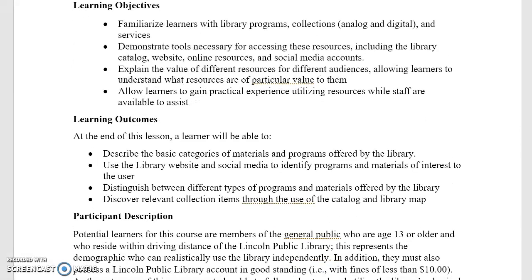Our outcomes, which are from a learner perspective, what the learner will be able to do, is be able to describe the basic categories of materials and programs, which is essential to be able to differentiate between them. They'll be able to use the library website and social media to identify programs and materials that are of interest to them. They'll be able to distinguish between different types of programs and materials, and they'll be able to discover relevant collection items through the catalog and the library map. So the layout of our 40,000 square foot, very poorly differentiated physical building.